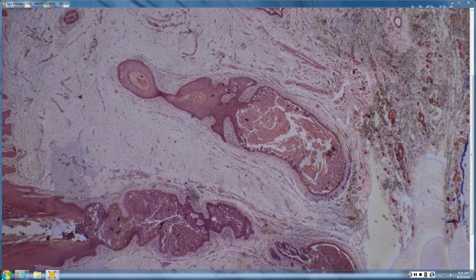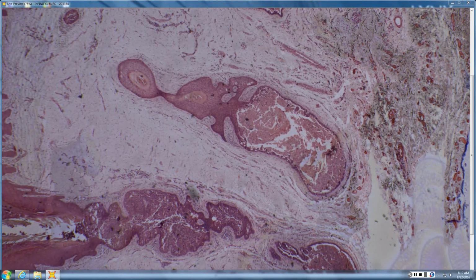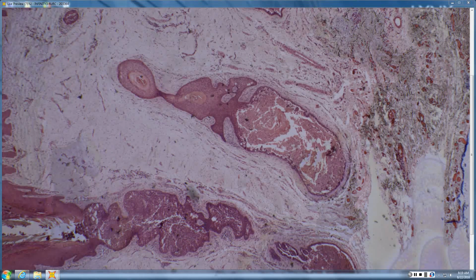Okay, so whose turn are we? It's me, sorry. So there are islands and ducts that almost look a little, maybe both sweaty, and I can't tell if there are pilar type islands in there as well, but I think there's necrosis, which makes me nervous.